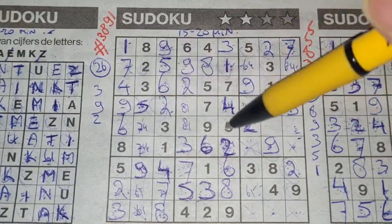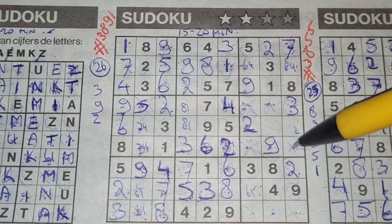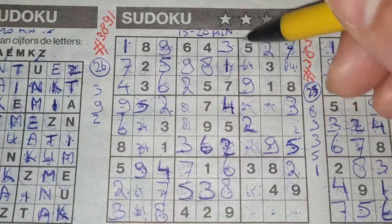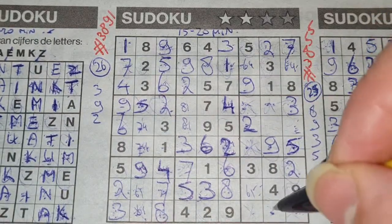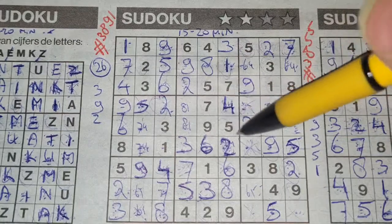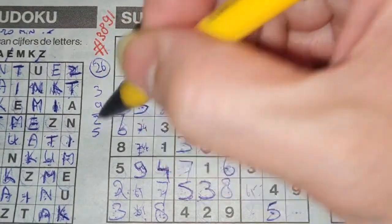5 in this row, 5 in the middle row. So the row below, the only 2 places left for the 5 should be here or there. We see there 5, no 5 there, 5 should be there. 5 in the last column, 5 in that column. So the column between, the only place left for the 5 should be there. And all the 5s are used. I can't see. Digit number 4, number 5.